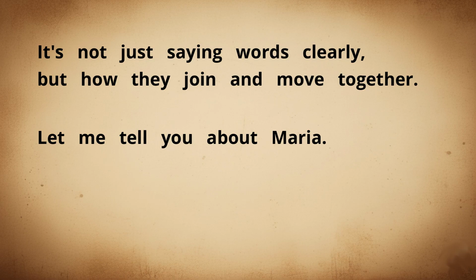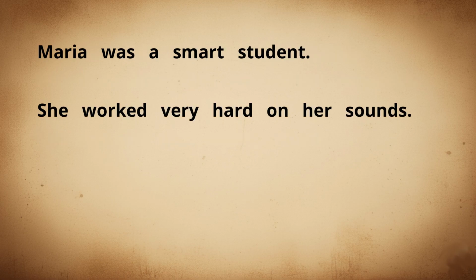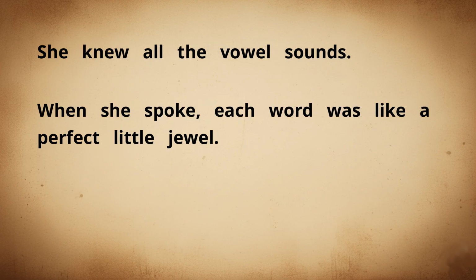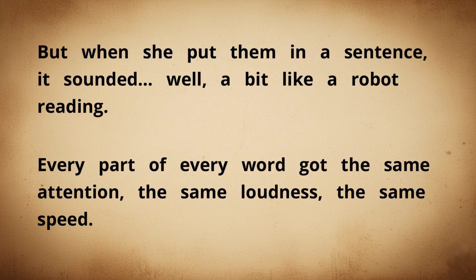Let me tell you about Maria. Maria was a smart student. She worked very hard on her sounds. She could make the TH sound perfectly. Her R's were clear. She knew all the vowel sounds. When she spoke, each word was like a perfect little jewel. But when she put them in a sentence, it sounded, well, a bit like a robot reading. Every part of every word got the same attention, the same loudness, the same speed.